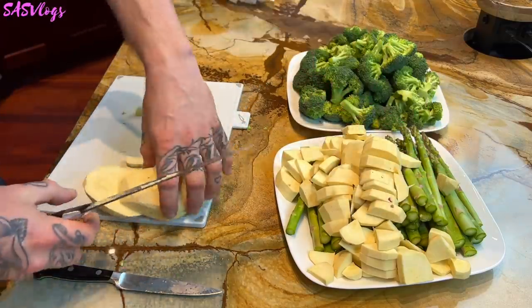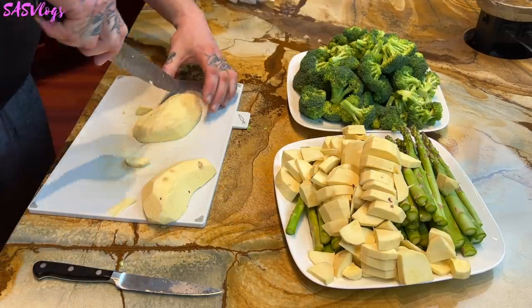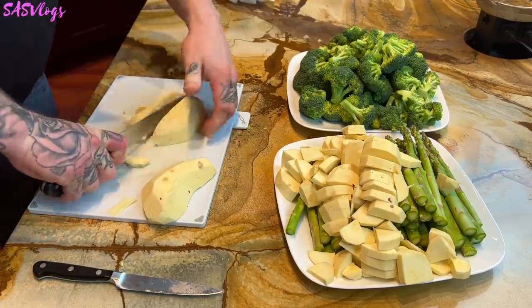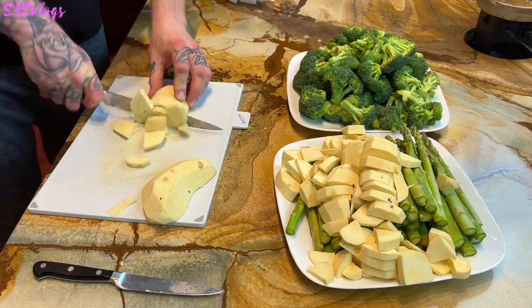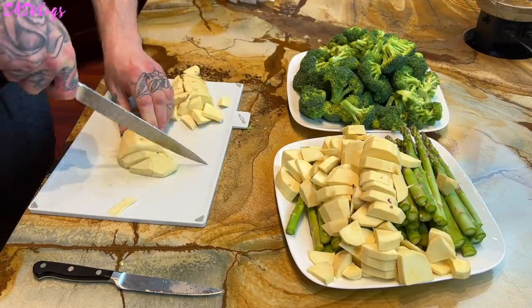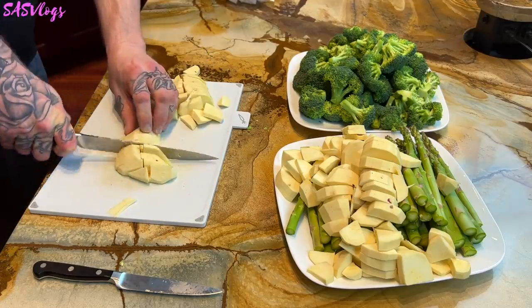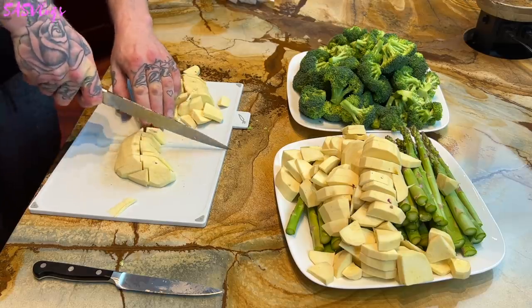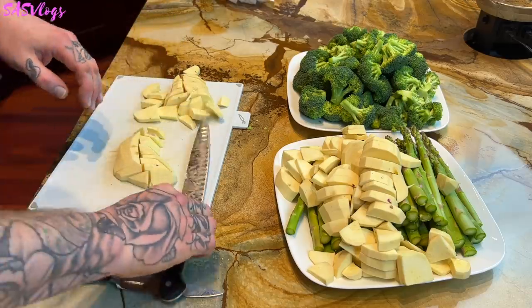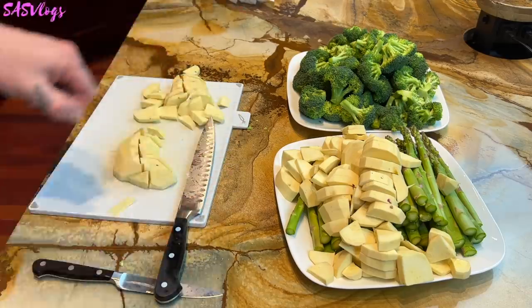Look at that. Mmm. Asian yams. And the water is almost boiled now, too. See? Look at that. Almost done and still no cuts. Come on. One, two. Yay. No cut hands today.